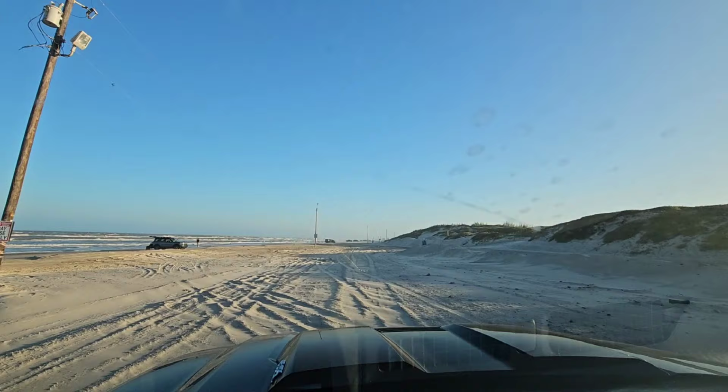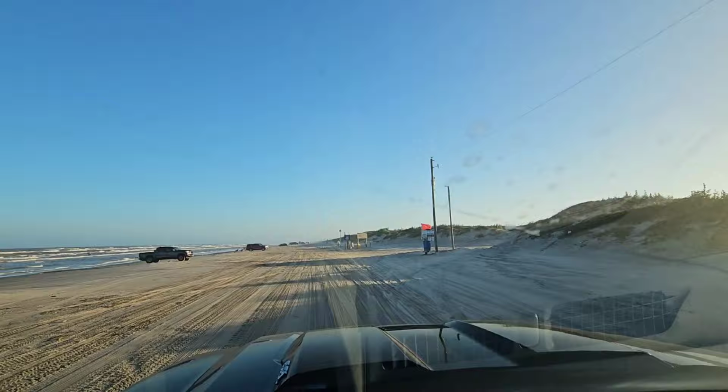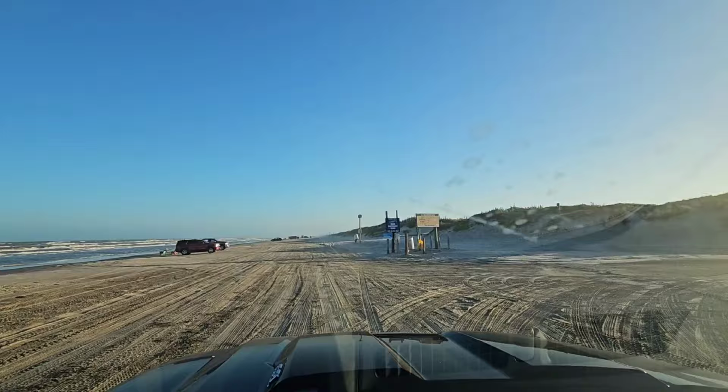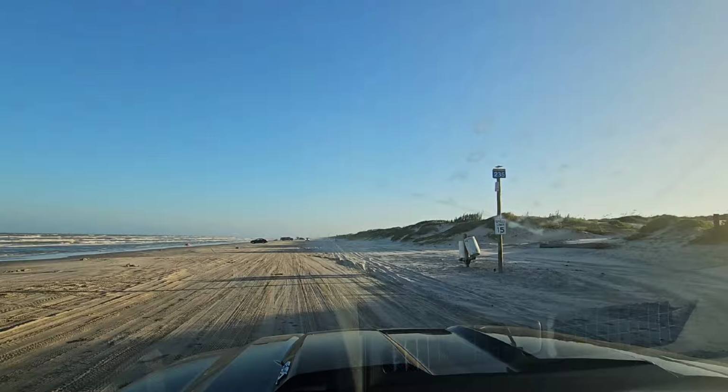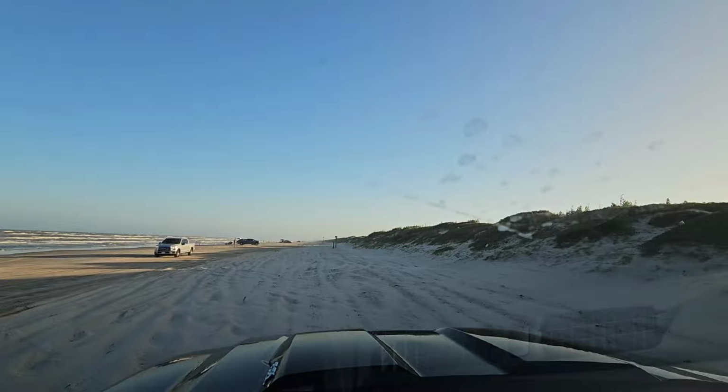So far, we're going over some soft sand mixed with hard stuff and some ruts. Part of the reason why every time you hit a pocket of deep sand it slows the truck down so quickly is because you stop running on top of the sand, and then you're pushing the sand in front of the tires. So, just simple physics. And this is some very soft sand we're in right now.